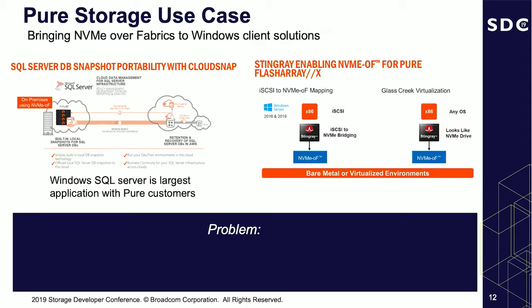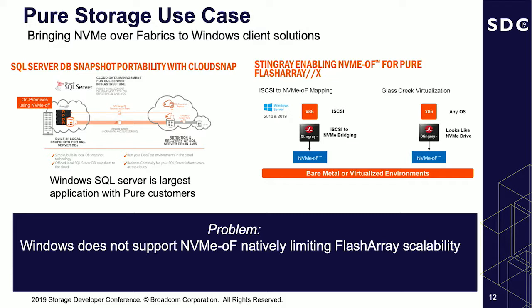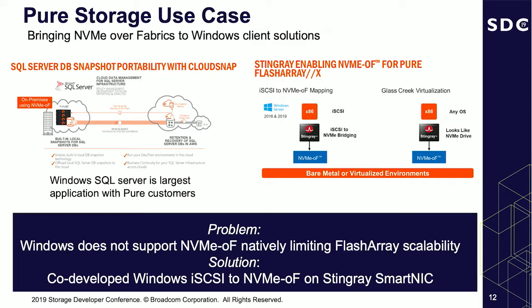So that's the marketing slides. What did we say? So now with Windows, basically summarize what I just said. We were able to get a Windows server talking to a RoCE, an NVMe over RoCE, flash array.